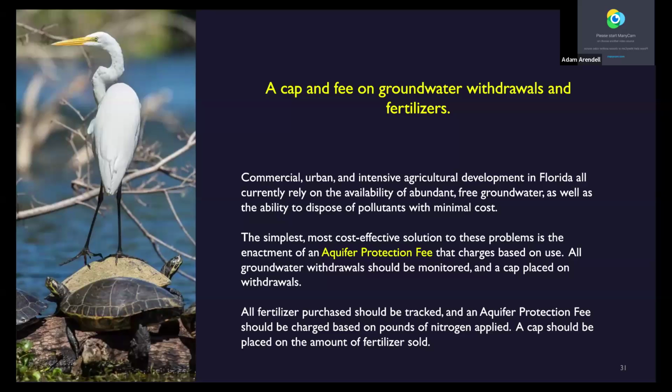We also don't pay for water here in Florida. I know everybody probably has a water bill and it's like, what are you talking about? Of course we pay for water. But you're paying your utility company to bring the water to your house and to take it away and to clean it. You're not actually paying for the water itself. So that's something that not everybody realizes. So we think we should be charged for water.